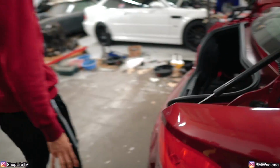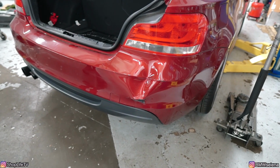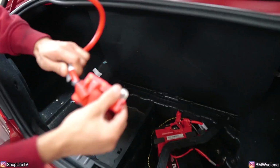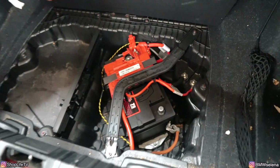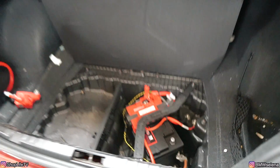Now moving on to the back, there's a little dent right here which can be pulled out with just some hot water. That shouldn't be that big of a deal. And then here is the old battery safety terminal. We already replaced it with the new one that's on there. The battery was surprisingly good still. It was discharged, but I went ahead and charged it up, so we should be good to go on that part.